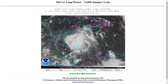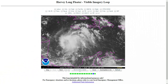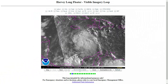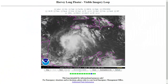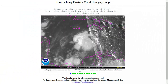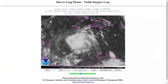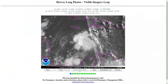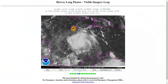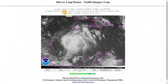Temperatures are conducive for some strengthening, but the issue is that it got downgraded back down. I think it's because of the upper level wind pattern going on in the upper levels of the atmosphere. There's a little bit of wind shear that sort of tore up the storm a bit. So this thing got degenerated back into a tropical wave.